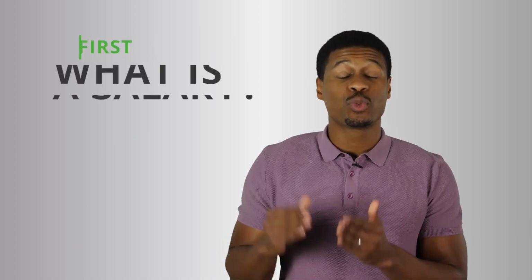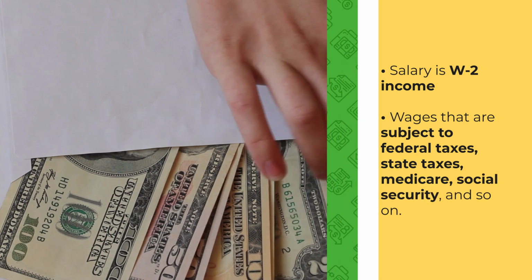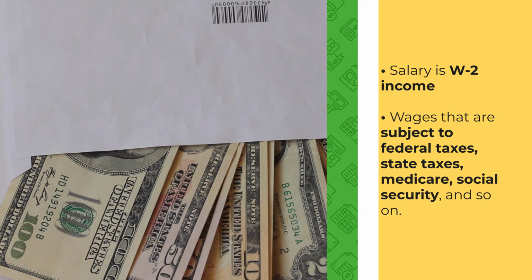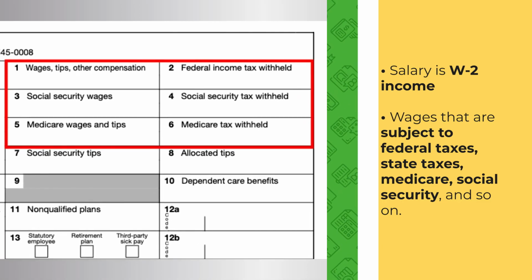Okay, so first, what is a salary? Salary is W-2 income, specifically wages that are subject to federal taxes, state taxes, Medicare, Social Security, and so on.